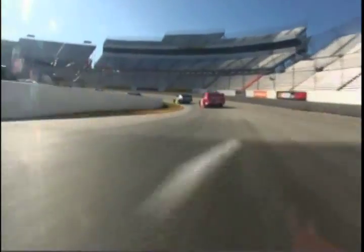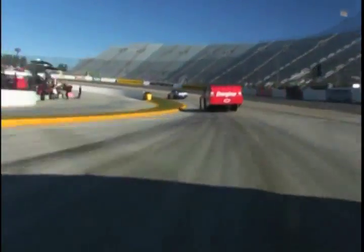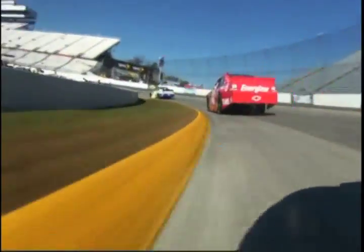Watch Juan Pablo Montoya go down into turn one, gets in too hot. Watch him slide up the racetrack. That is a mistake on the driver's part. If you do that today, you will lose a lot of spots on this racetrack. So very, very much a rhythm racetrack, Johnny. You got to do the same thing for 500 laps.